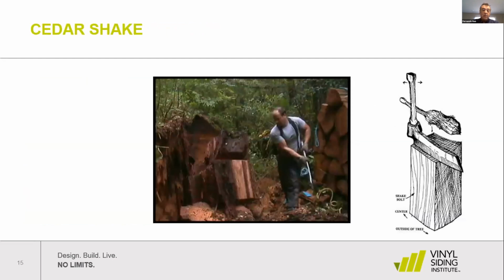Certainly on the East Coast, it was cedar shake or some sort of shake. Why? Well, there were plenty of trees. The trees were quite fat. They were old growth trees. You could cut one down with a two-man saw and then divide it into discs, like thick pizza pieces, if you will. Just slice it into discs.